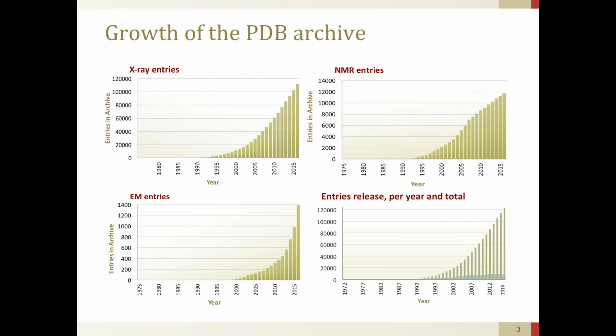The PDB has grown over the years and continues to grow. The number of X-ray entries are shown, number of NMR. The growth in NMR is not quite as big as the growth in X-ray. The area that has really taken off and is probably the leader in terms of the new structural biology is electron microscopy. So you can see in the lower right the released entries as well as what has come in over the years, and things just continue to grow. And if you actually think in terms of molecular weight, the growth is really high because the molecular weight of the structures that are coming in continues to grow, which I'll talk about at the end of my talk.